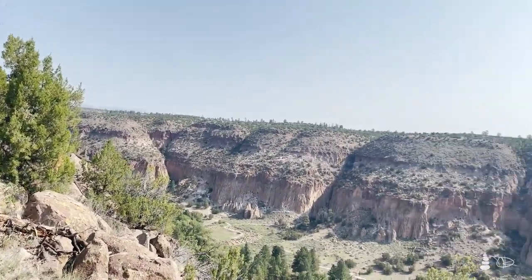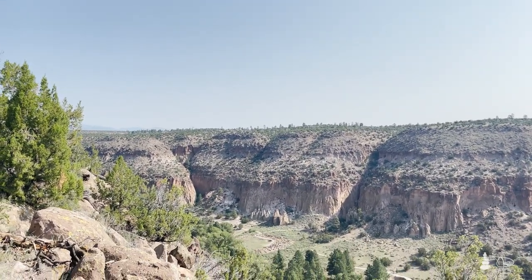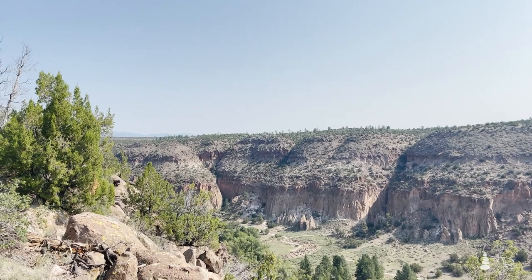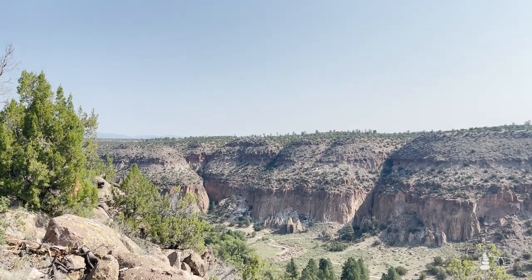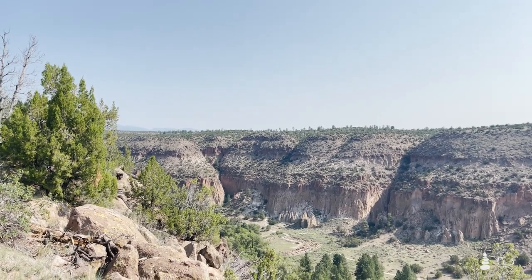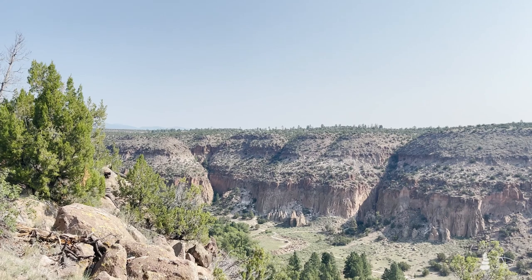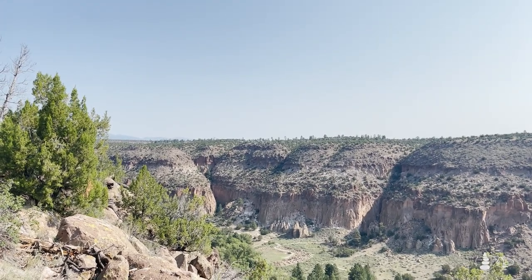Beautiful view. It's kind of smoky out today. There's fires, at least in Colorado. I don't know about where else, but it's been pretty hazy both in Gallup and here. So unfortunately the skies are not as wide open as they usually are. It's still a nice day for hiking.